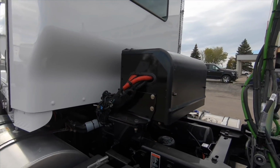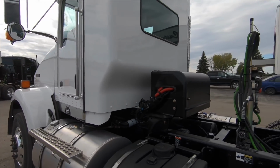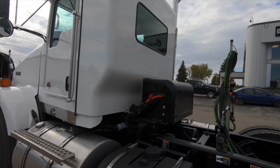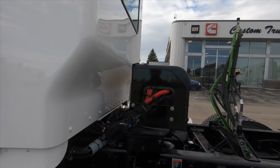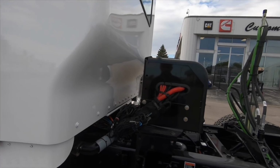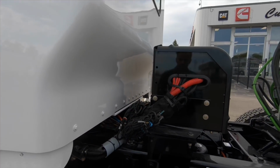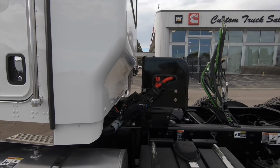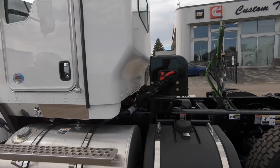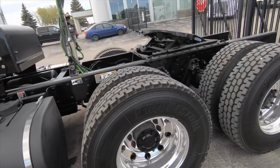Now the customer that's buying this truck is going to be doing some modifications to it, moving the batteries into a headache rack, but this is how we get it from the factory, so we can alter it. And we also order it with extra lines here so that we can relocate the batteries without having to put extra lines behind the truck. So that's the batteries. We got aluminum rims on the back here as well.